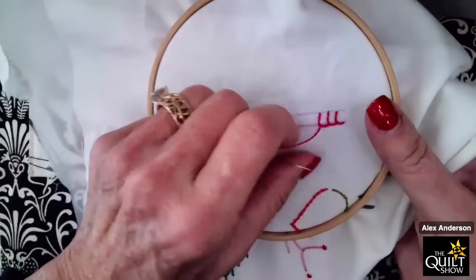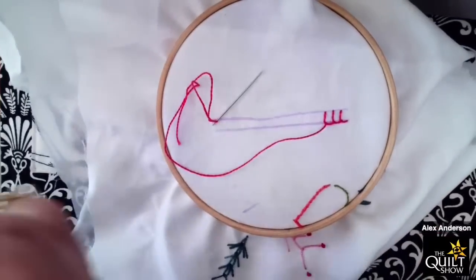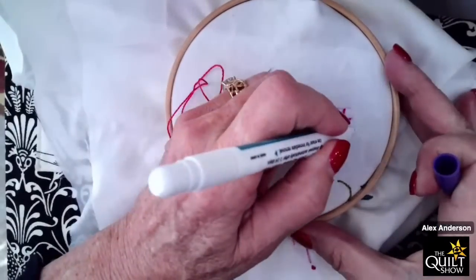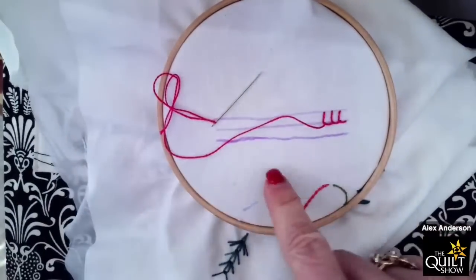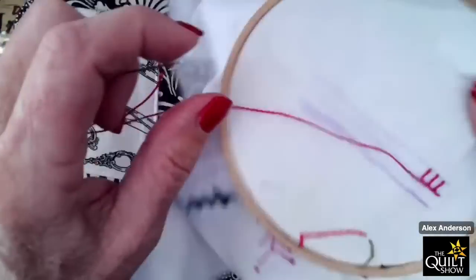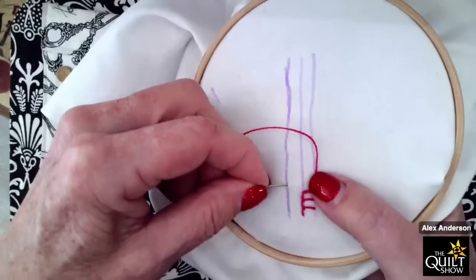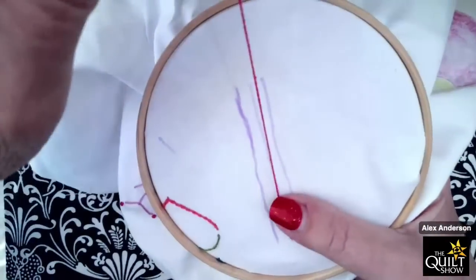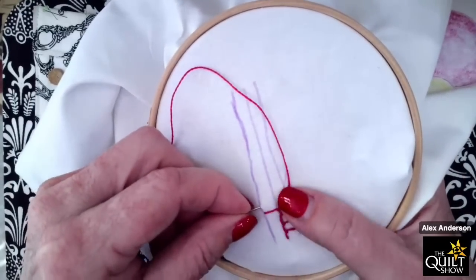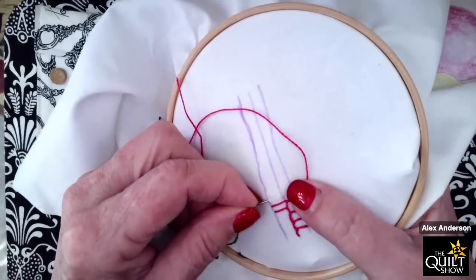Okay. Now what if I wanted to go the other way? It's super easy. Let's say I wanted to go this way. I would do a better job than that. Then what I'm going to do is I'm going to come over here. Like this. Like this. Like this.